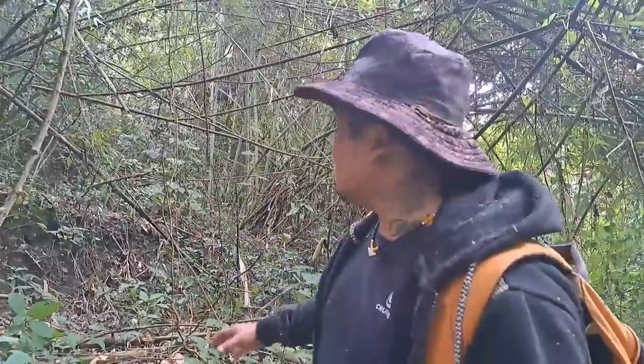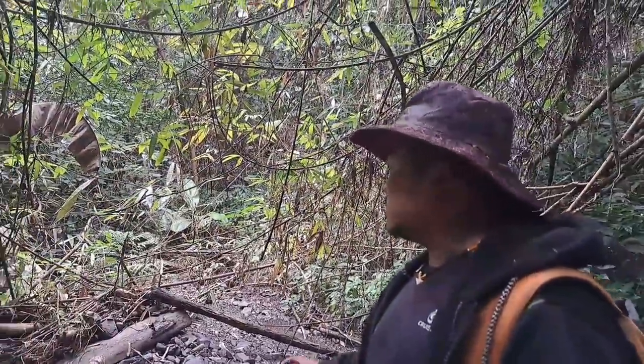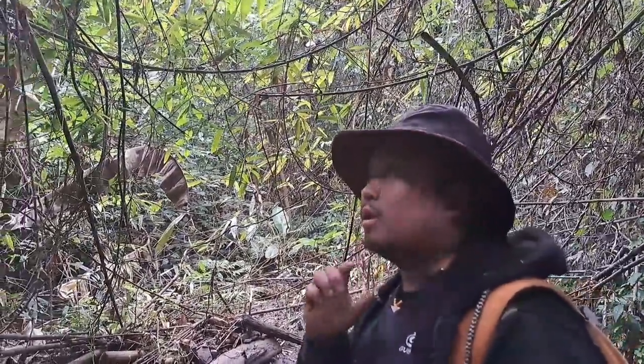So this is the right spot, and then we can see the stream here. It won't be a problem for us to search for water as well. There will be no problem for water.